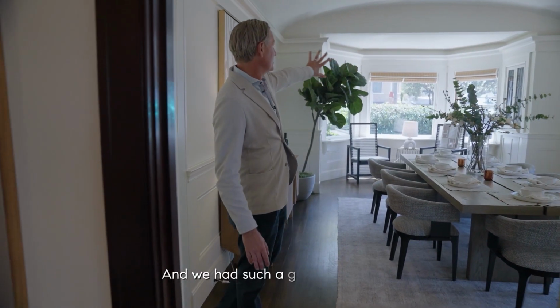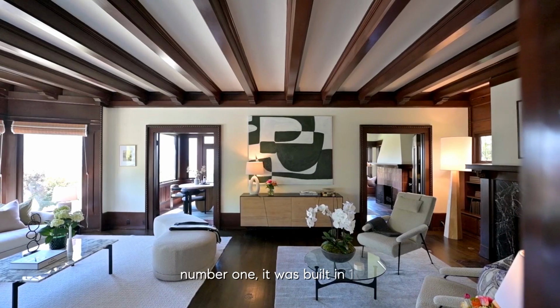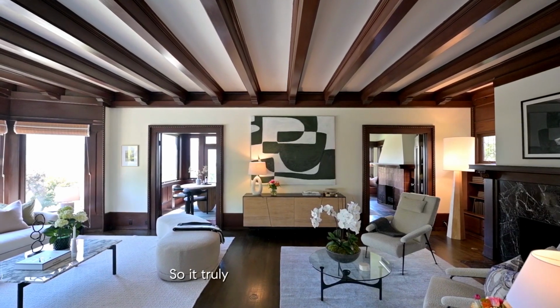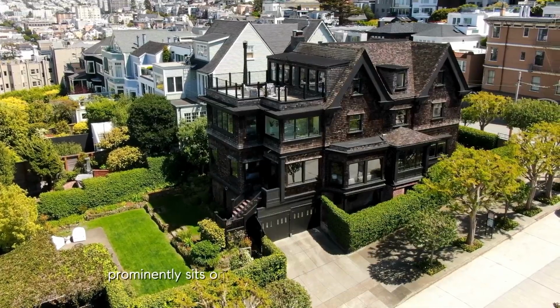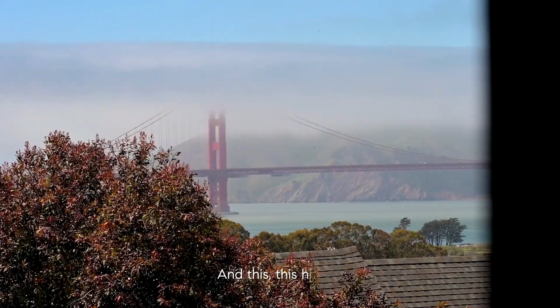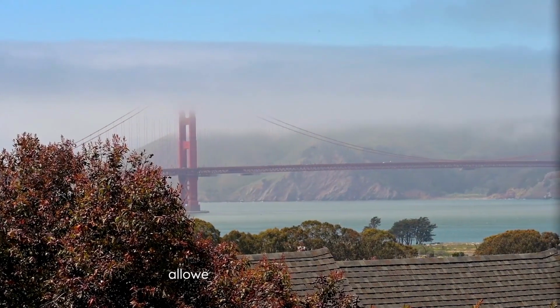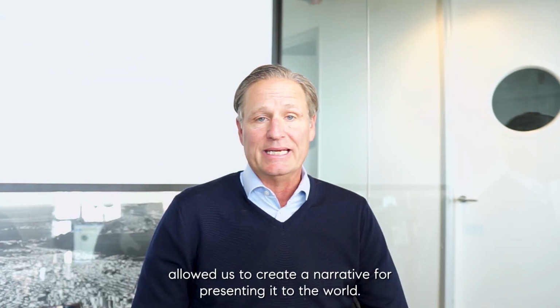And we had such a great opportunity with this property because number one, it was built in 1899. So it truly is a historic property that prominently sits on the corner of Divisadero and Union. And this history allowed us to create a narrative for presenting it to the world.